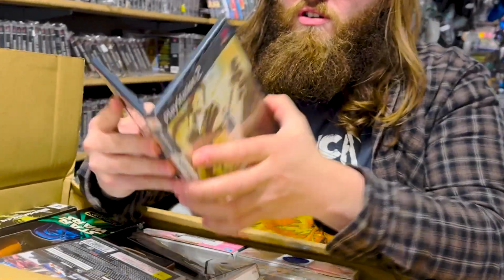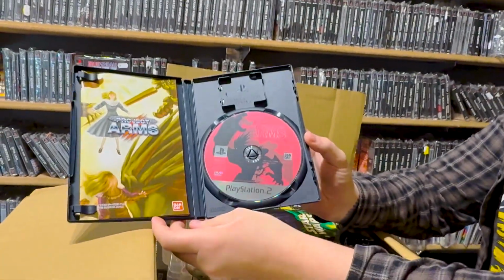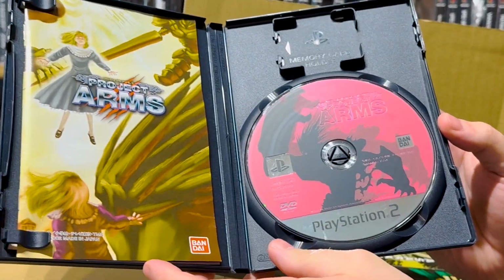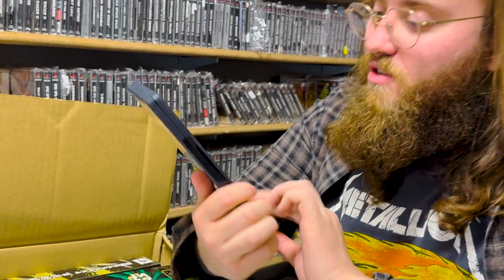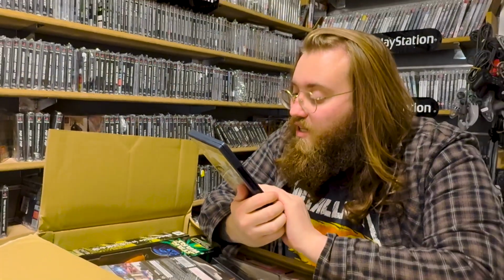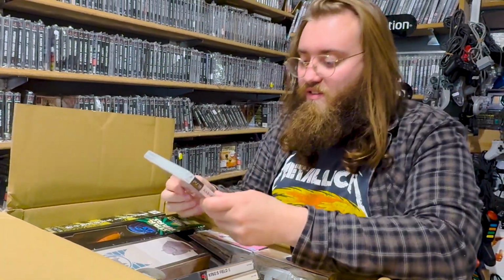Project Arm, I don't think I've ever heard of this game actually. So unfortunately this will be region locked, but we've started doing region free PlayStation 2 Slims. So at least you can play those games if you get a PlayStation 2 off us. That was kind of an interesting game. Never seen that one before. Like I say, there's new stuff that comes in all the time that even I've not seen.